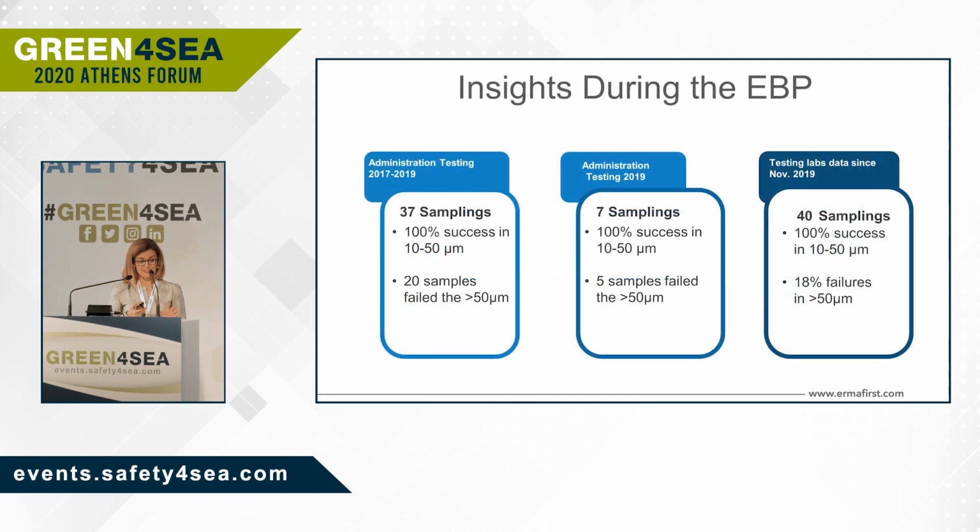Allow me to present some insight into the preliminary data for the experience building phase. We have two administrations that share data with the IMO, and we are talking about testing regimes from 2017 to 2019. They conducted 37 samplings, and there was 100% success in the organisms 10 to 50, although 20 samples failed in the bigger organisms that are more than 50. The same pattern was followed with a different administration in a testing regime conducted in 2019. This administration conducted 7 sampling events, again the same pattern: 100% success in the organisms 10 to 50 microns, and again some samples failed in the more than 50.